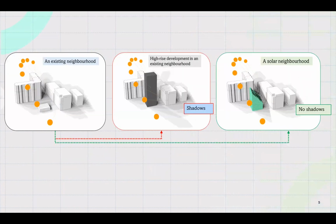So just to throw some context here of different scenarios that exist in Toronto. You have the existing neighborhood. I have simulated the level of shadows that exist there on the March equinox, which is basically from 8 a.m. to 4 p.m. And in the existing scenario with the current configuration of buildings, we don't see so much overshadowing except near the north side there. Not the north side, that's the west side, yeah.